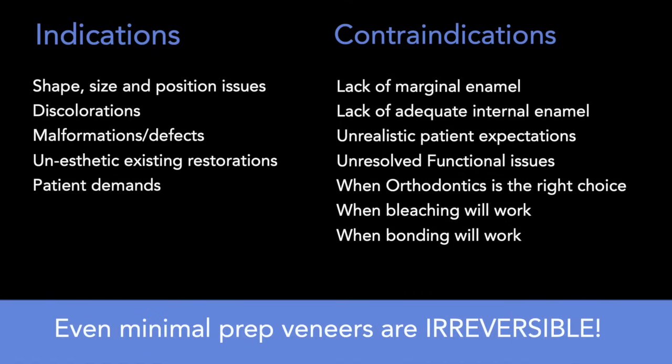We have to keep in mind that many times things like orthodontics or bleaching or simple bonding is really the proper treatment. And one of the most important things to remember is function. If the function is not controlled or understood well, we can have failures, which we'll talk about in a minute.